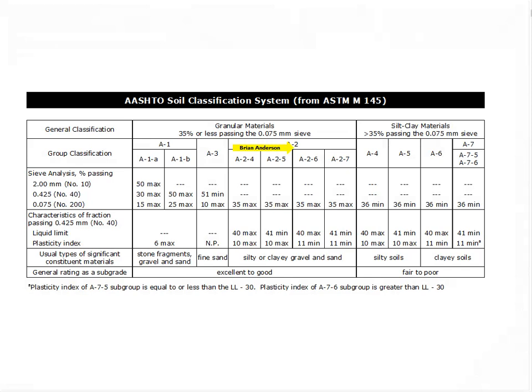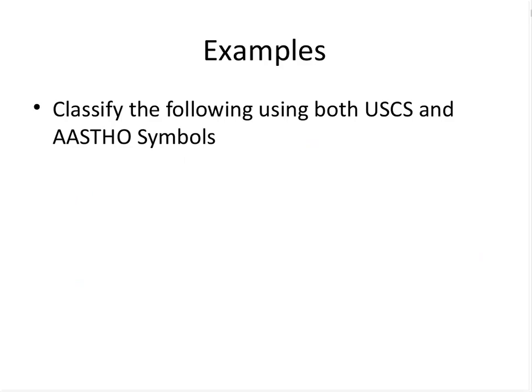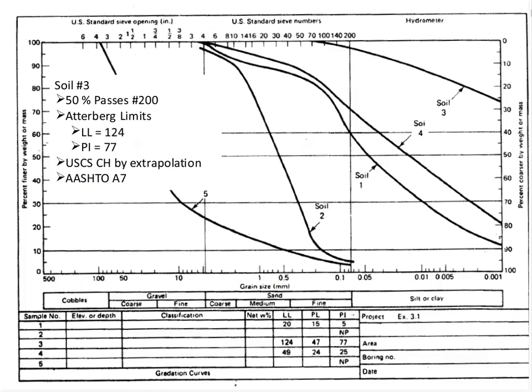I go into the A4, 5s, and 6s. So 40 max and 10 max, no, that doesn't work. 41 min, 10 max for A5 doesn't work. 40 max, 11 min doesn't work. This is an A7 soil. So that's why I got A7. 41 min, 11 min. That means we have a pretty highly plastic material. That fits kind of with the CH idea as well.